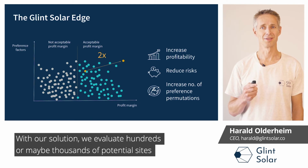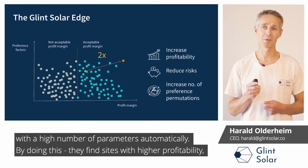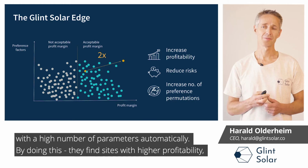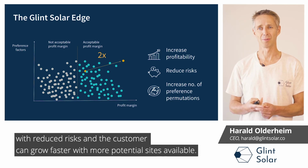With our solution, we evaluate 100 and maybe 1,000 potential sites with a high number of parameters automatically. And by doing this, they find sites with higher profitability, with reduced risks, and we also help the customer to grow faster with more potential sites available.